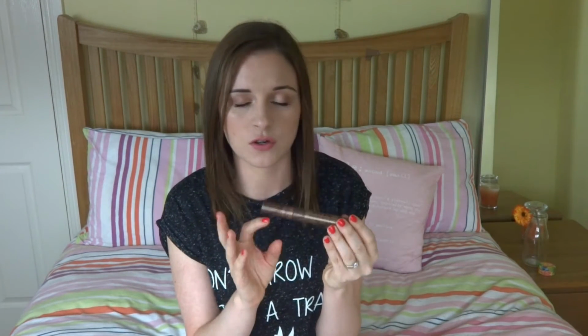If you're looking for a mascara that gives you volume, length and curls your lashes all in one go, then this is one that I would recommend, and this only costs £3. Downsides to it, it's quite messy, so it's definitely not one you can just quickly shove on in the morning and run out the door. It's got to be one that you take your time over, but I did like that one, especially for only £3.